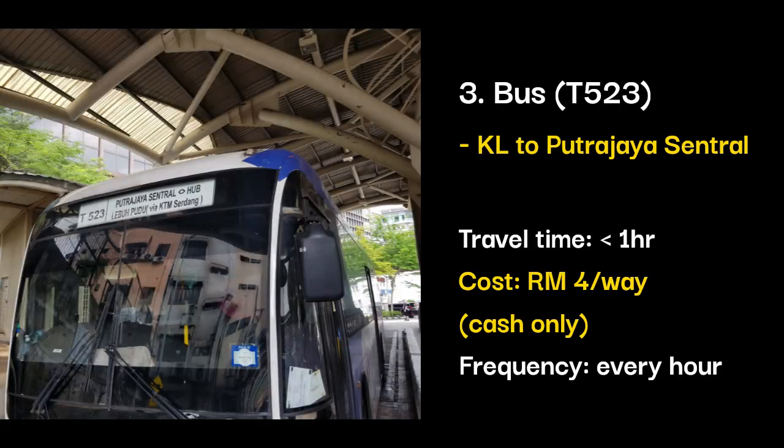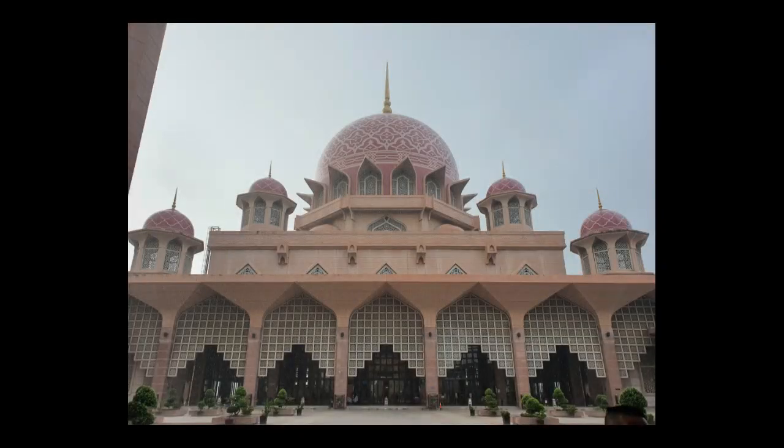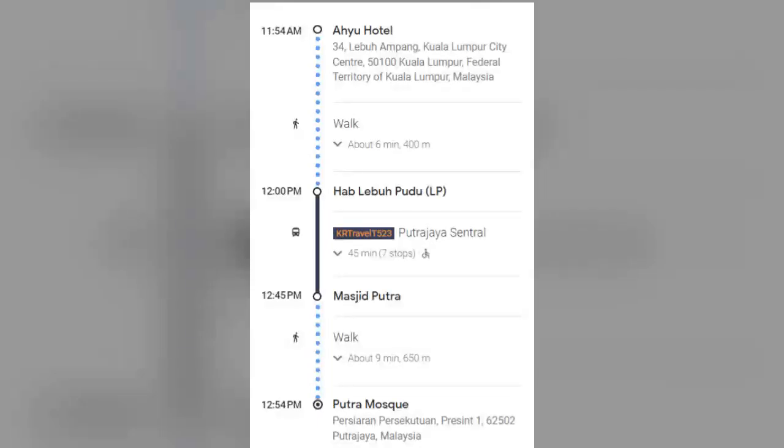The third one, and actually how we travel to Putrajaya, is by bus. It is the cheapest one, but the trips are less frequent. The travel time is around 45 minutes. Apart from being the cheapest option, we chose it because our first destination is the Pink Mosque, and it is one of the bus stops. Just keep track of the stops on Google Maps to make sure you don't miss it.